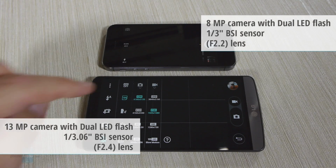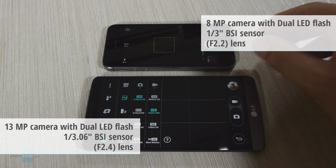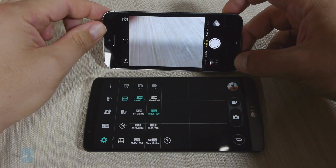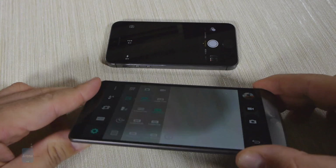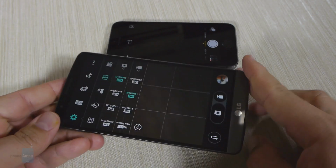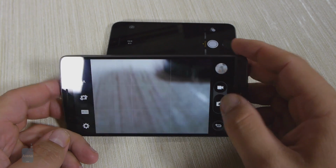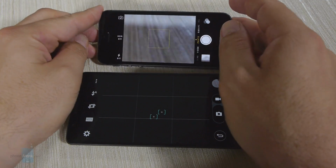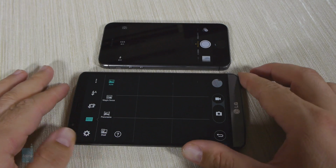LG G3 comes with a 13-megapixel camera, while Apple has placed an 8-megapixel sensor of the same size in the iPhone 5s, plus a two-tone LED flash in its turn. The G3 shooter also sports a unique infrared laser emitter on the back, which helps speed up focusing to a fraction of a second. The iPhone 5s autofocus is a tad slower than the G3, but in reality feels very fast too.